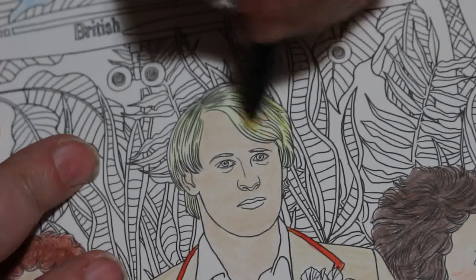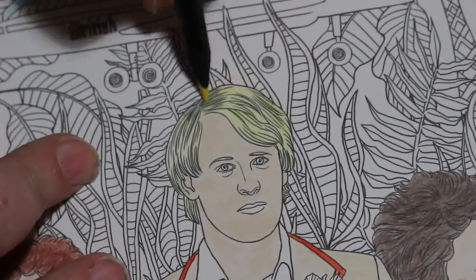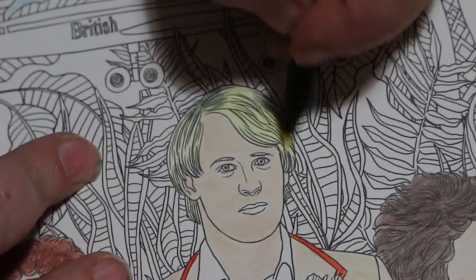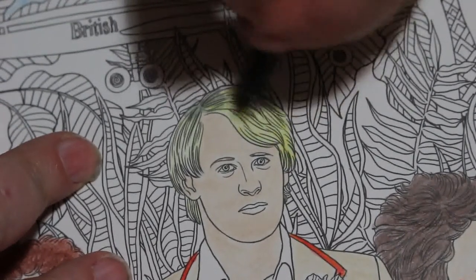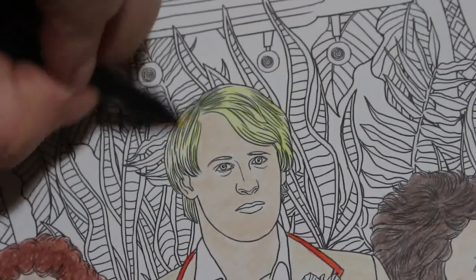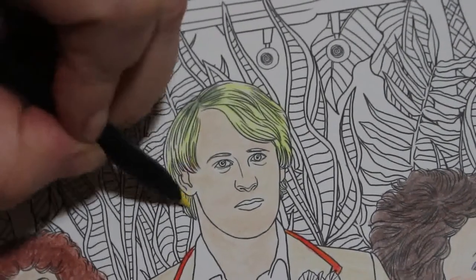This is a brighter yellow now, just going over the top. So I'm enjoying this picture, I really am. It's cool. It's Doctor Who. I love Doctor Who. I've always loved Doctor Who. I grew up with Doctor Who.